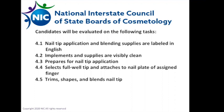We want them in 4.4 to select a full well tip and attach it to the nail plate of the finger that was assigned. And here again, that is a full well tip, not a half well, not a no well. It is a full well tip. And we realize that that takes good practice and that it can be difficult, and they may have to file the full well tip down in order for it to not extend further than halfway down the nail plate.